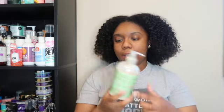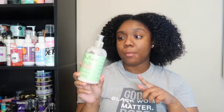First, I used the Shea Moisture Raw Shea and Kupuacu Frizz Defense Conditioner. You guys saw me do a wash day with this, and it was a decent rinse out conditioner, but this is so, so much better as a leave-in. I didn't have to use that much. I'm about maybe right here, so I still have a good bit left.